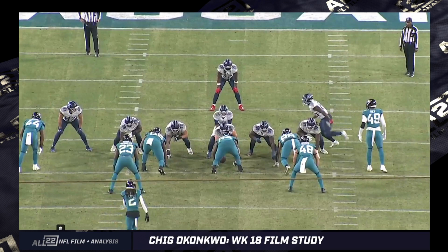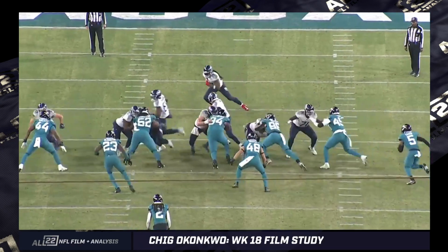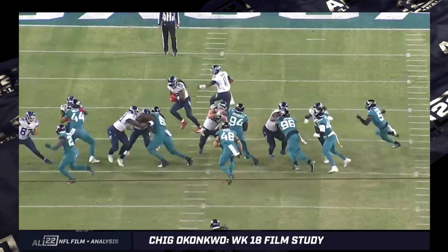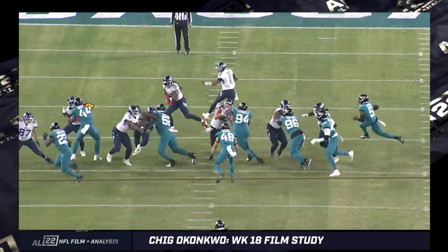Now, that's not the way Trayvon Walker plays it. Trayvon Walker goes inside of it. You can see he's not responded to this tight end key at all. And I think that Okonkwo needed to log it a little better, take a little bit better angle, and obviously not hold here first.